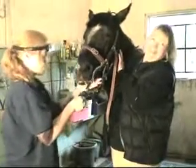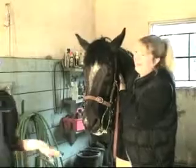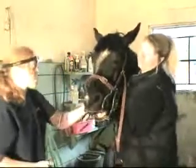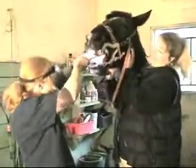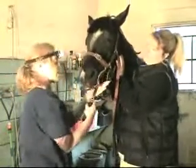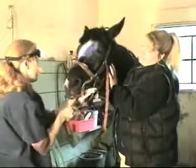Is there an average life expectancy of a horse that's well taken care of? Usually within their 30s and 40s. I actually just put down one of my horses that was 33, so they're living a lot longer now that we know better how to take care of older horses. When they get to a point where they can't chew properly, we know how to feed them better, so that even though they can't chew properly, they're still getting the nutrition that they need.